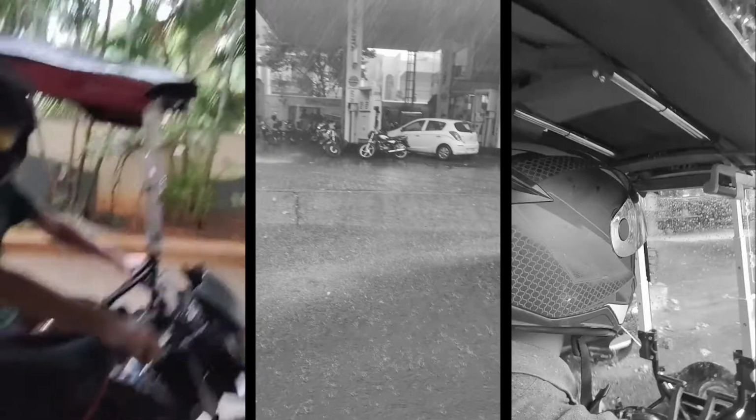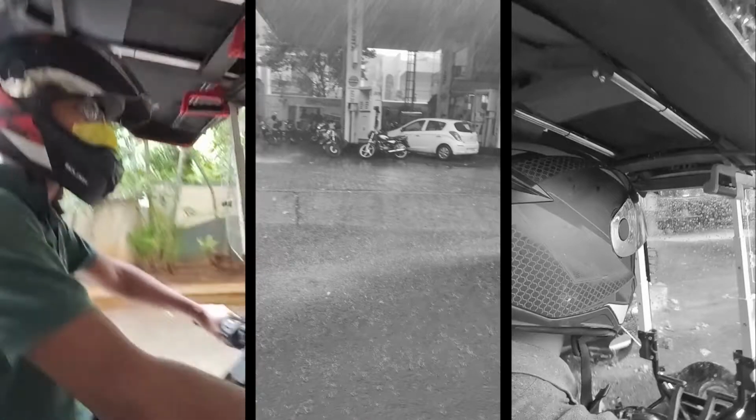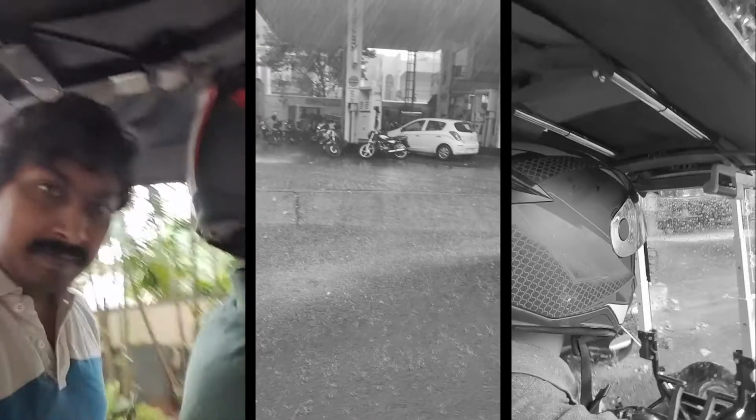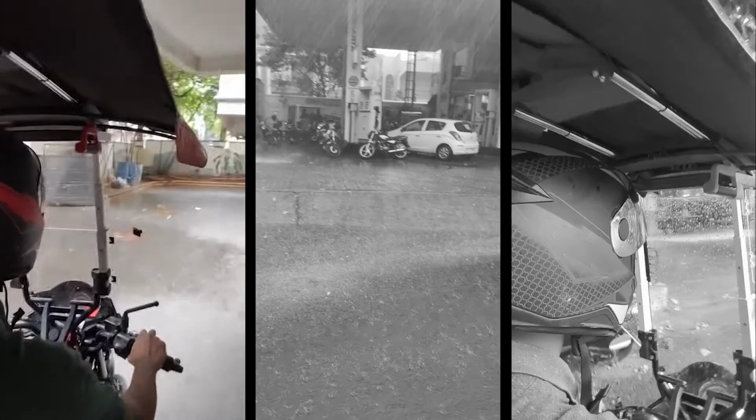Many of you have been asking how well Sepal would perform in rains. So today is a good opportunity for us to showcase this product. As you can see, it is quite clouded and it's going to rain very heavily.